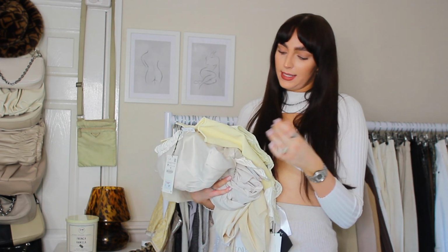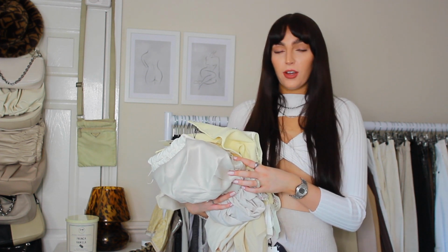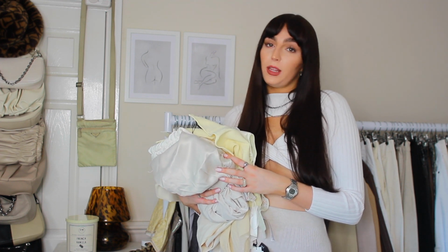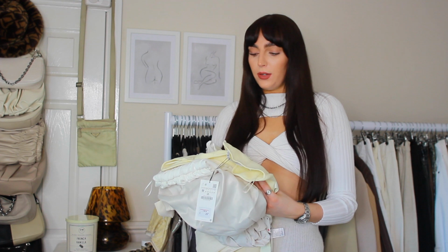But yeah, here is a selection of the items that I'm going to be trying on today. They are all around the sort of £20–30 mark, so if like me, you're trying to save money at the moment, then these might be a couple of nice items to add into your spring/summer wardrobe without breaking the bank. They're all like ruched, satin or mesh, lace. There's a little bit of all of my favourite types of materials in here.